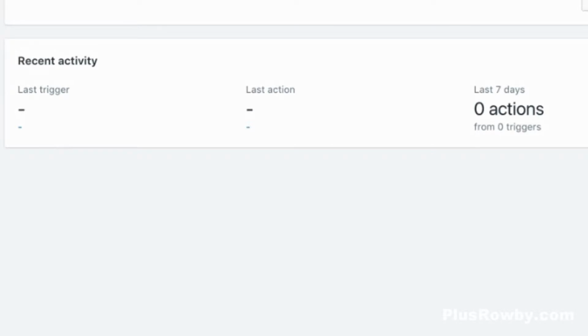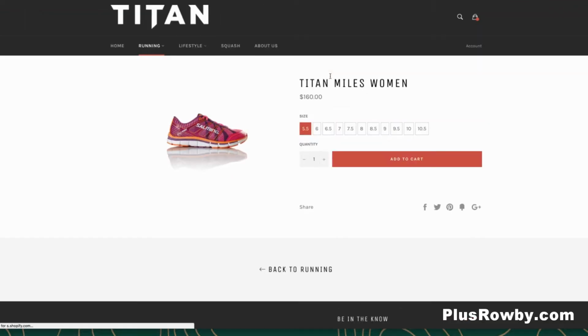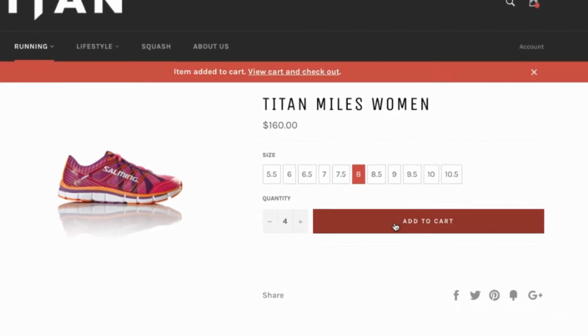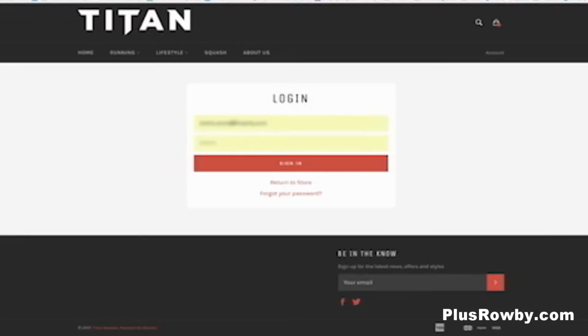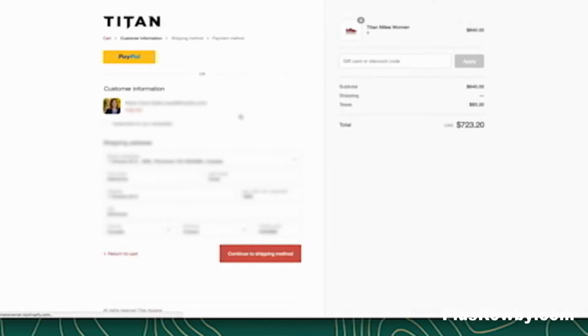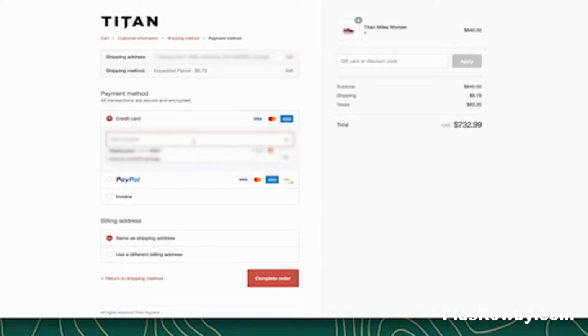So we're going to go over to my test shop and we're going to actually do it. So we're going to buy $500 worth of things. Let's see, size 8. Let's buy 3. Let's buy 4 shoes. We'll view our cart. So here I am. I'm going to buy this. So I'm just going to log in with my account, Katie Cerar at Shopify. We'll sign in. Continue to my shipping method, payment method, and I'm just going to add in a fake credit card here.